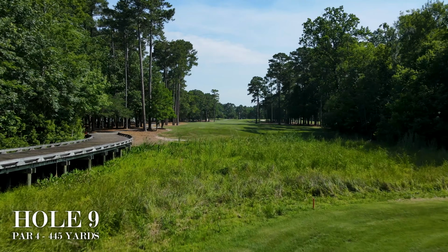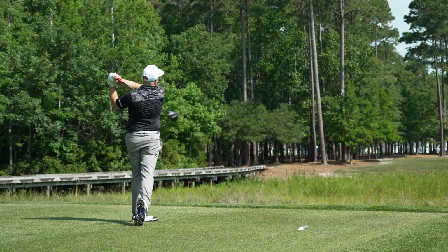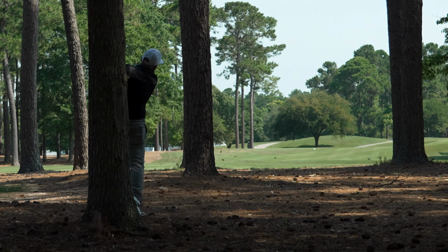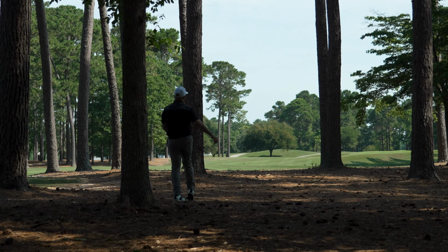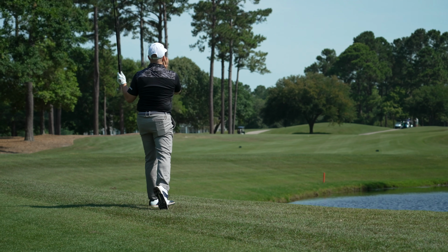Hardest hole on the course, beware number 9. It's a par 4 that's gonna be long. Again, you're gonna need to be accurate off the tee. You're probably not likely to lose one there. You don't wanna hit it into the trees, but again, you need a long drive. And then you're approaching a green that's elevated and it runs off.